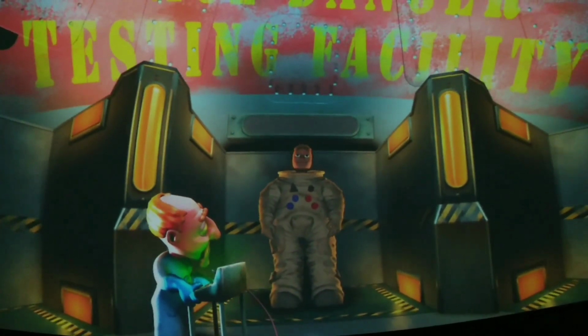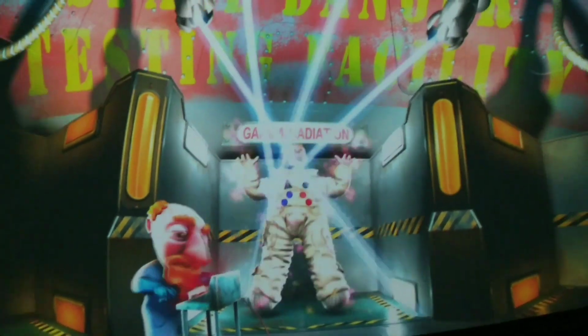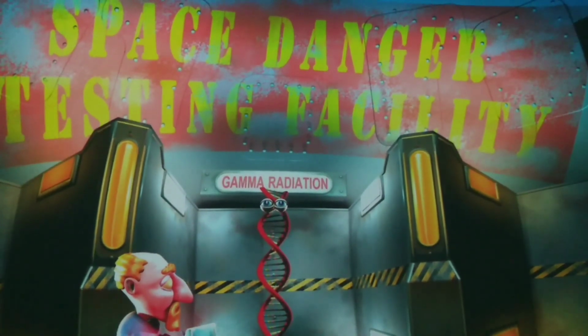A more sinister type of radiation comes from deep space, in the form of cosmic rays. These cannot be avoided or shielded against, and are capable of mutating or destroying DNA.